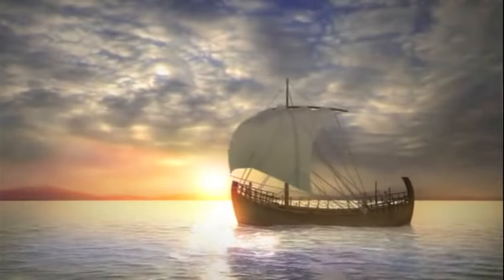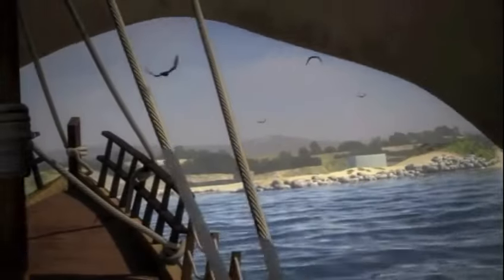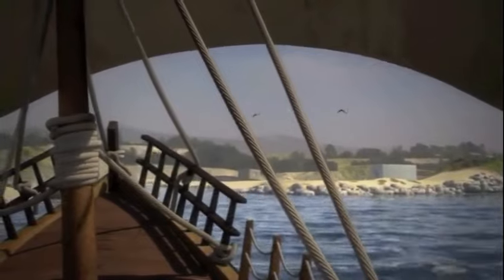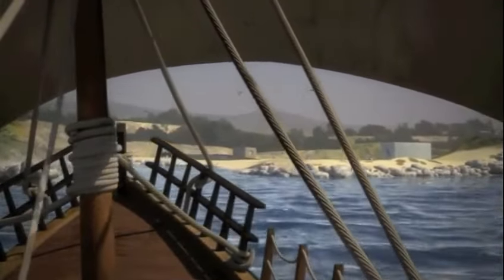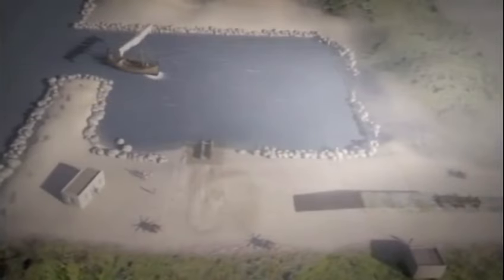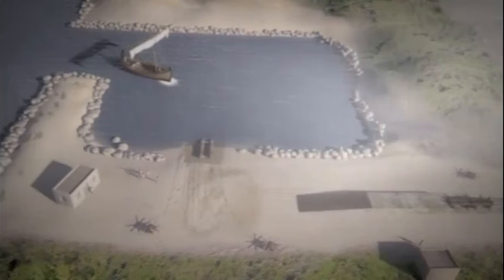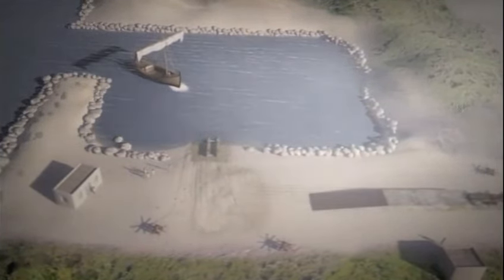Let us hope that this love story will have a happy ending. The ship now heads for a point on the northern coast of the Peloponnese, where the canal was to be opened later. It goes into a small harbor where it will be lifted out of the sea and onto a suitable platform which will carry it along the Diolkos to the Saronic Gulf.